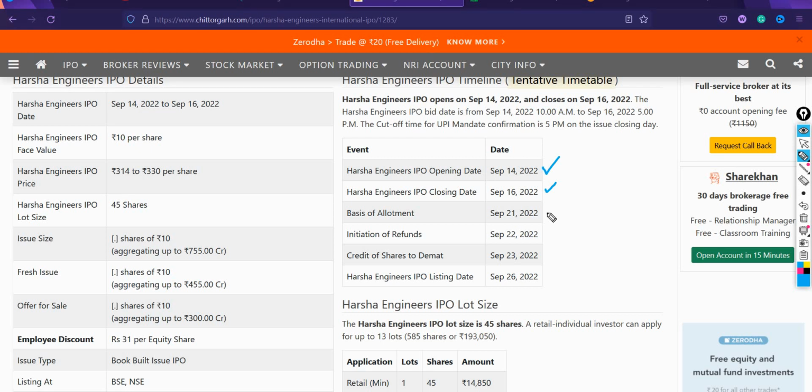The basis of allotment will be decided on September 21 and it will be listing on the market on September 26. There are high chances that if you get the allotment in this particular IPO, then your money can get 2x within less than a month.